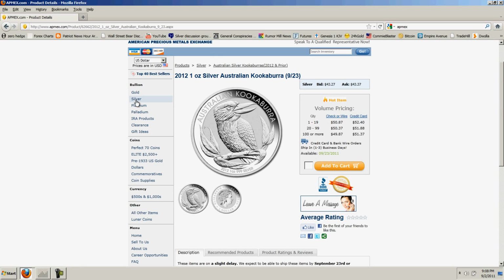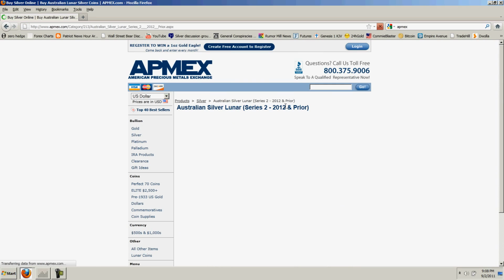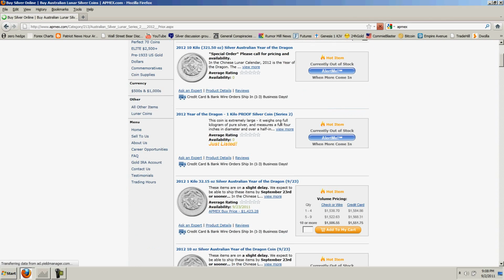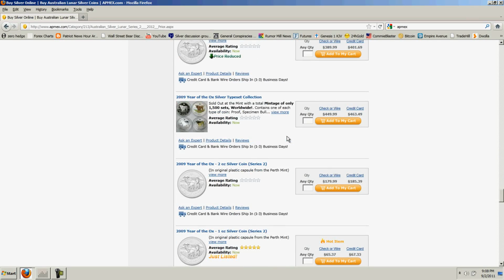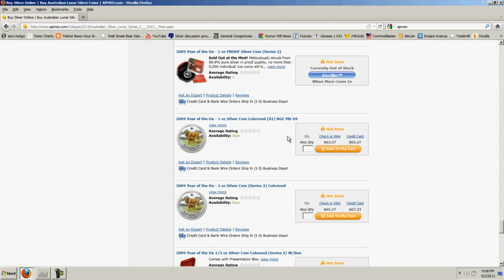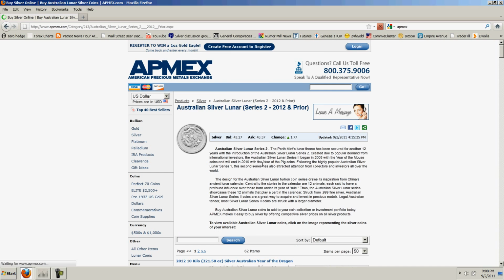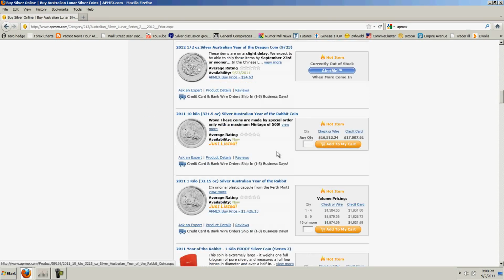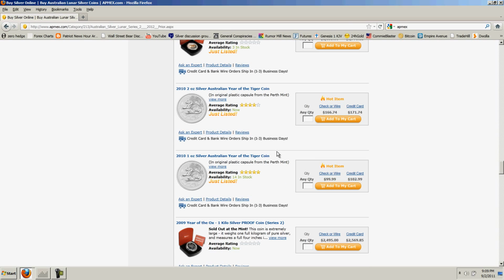The Silver Tiger that I bought for $30 when silver was $25, so I paid a 20% premium for the Tiger. You can see they've got a few of these, and I thought that was Series 2. It's actually, I'm sorry, Lunar Series 2. It can be confusing sometimes on their site. And there they are. There's the Tigers.